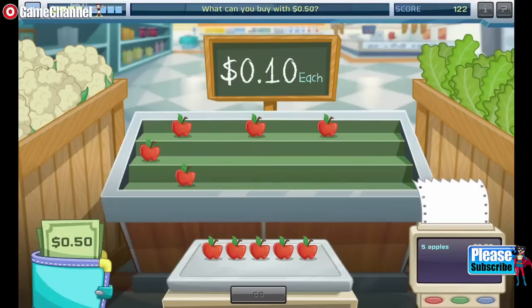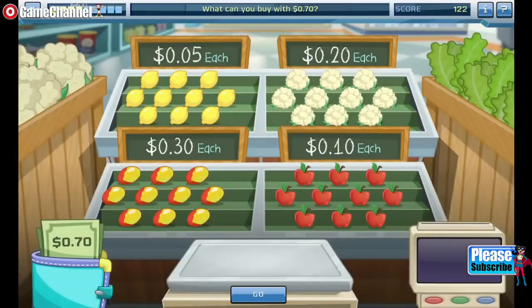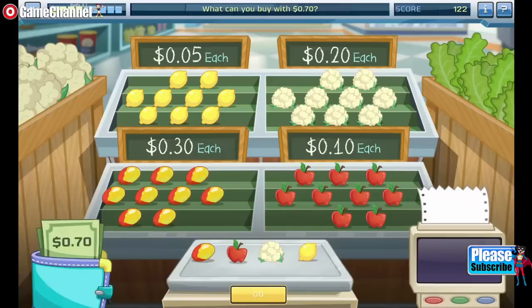Those math skills! You totally matched the budget! Try again. Let's move on to some more foods.